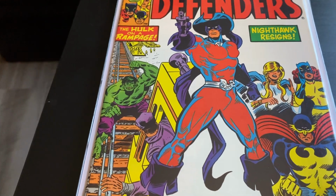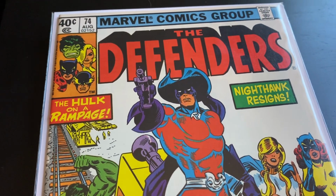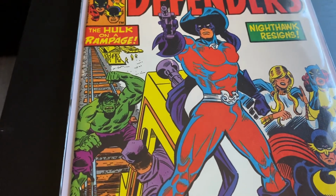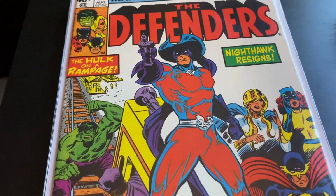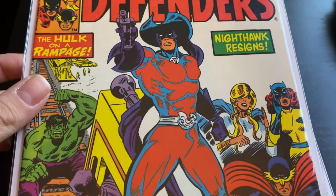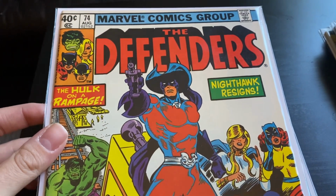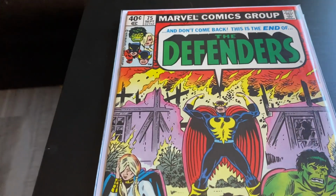And we got some more Defenders to round it out here with this video. We have Defenders issue number 74. I've been reading the Defenders lately, and I've been reading them in numerical order, the ones that I had. And the last one I picked up was issue 73, so I wanted to continue to understand the storyline. So we have Fool Killer here making an appearance, and Nighthawk is in trouble with the law, and it looks like he's going to resign. That one is in really good shape, actually.